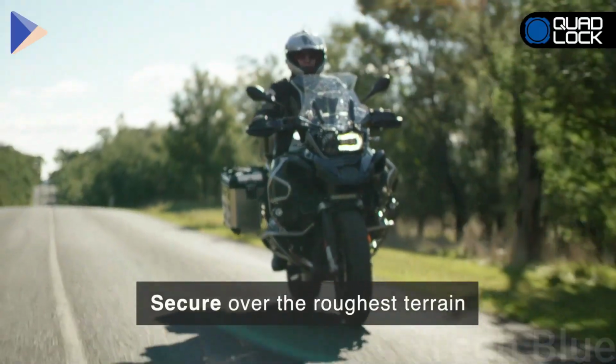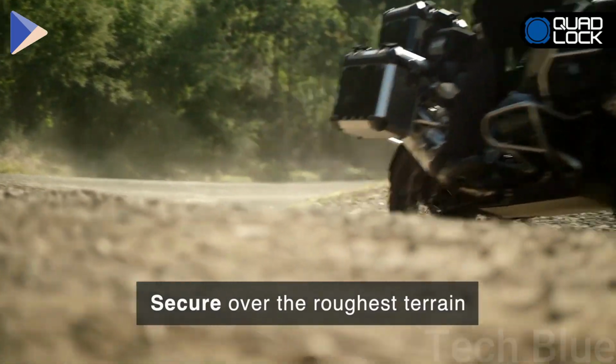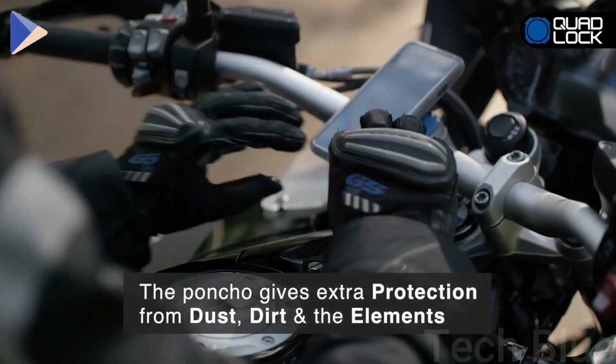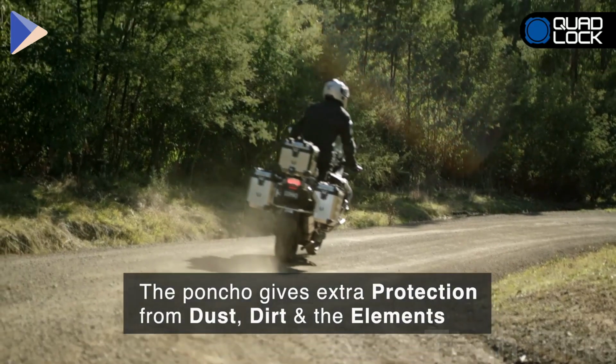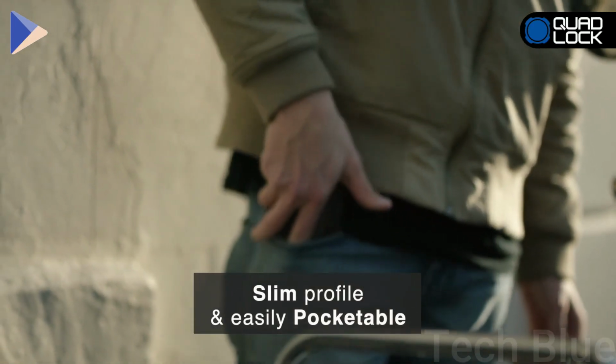The twist and pull mechanism, which the maker calls a two-stage locking system, makes sure that your phone stays securely attached to the mount, even on the roughest roads. On the fork stem, you can mount both the Quad Lock case and the universal adapter.